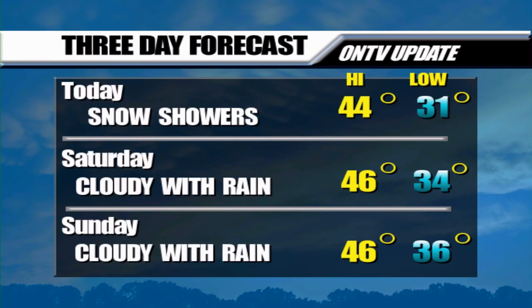Today is going to be a high of 39 with rain and snow, but the temperature will rise over the weekend to the mid-40s, and we will see snow turn into rain. Don't forget to set your clocks forward for daylight savings.